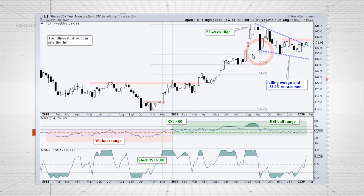And one thing to note is, look at how the advance accelerated here. And that acceleration was the danger signal that things were getting way frothy. And then you had a spinning top and the big decline. So now we've corrected and we've worked off the excesses. It took a few months, but TLT worked off its excesses with the falling wedge, retraced 38%, which is normal. So you got basically 2 steps forward and less than 1 step backward. And now you can see we're firming and we're moving above that wedge line.